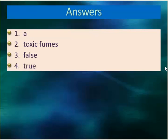Answers. Number 1 is A. Number 2 is toxic fumes. Number 3 is false. Number 4 is true.